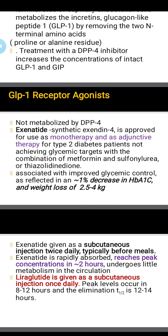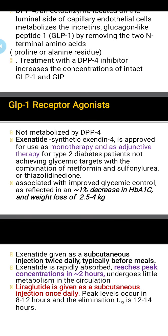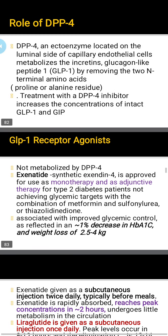So what are the GLP receptor agonists? It is exenatide, synthetic exendin-4. It is approved for use as monotherapy and as adjunctive therapy in type 2 diabetes patients not achieving glycemic targets with the combination of metformin and sulfonylurea. So for the GLP-1 receptor agonist, there is exenatide, and GLP-1 analogs are albiglutide, dulaglutide. So these are GLP-1 receptor agonists, meaning they will stimulate the GLP-1 receptor. They are associated with improved glycemic control, reflected in a 1% decrease in the HbA1c, and weight loss of 2.5 to 4 kg.